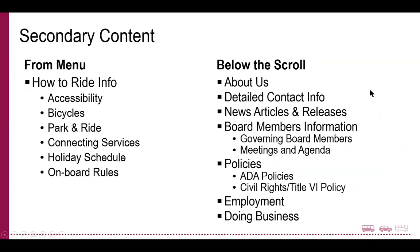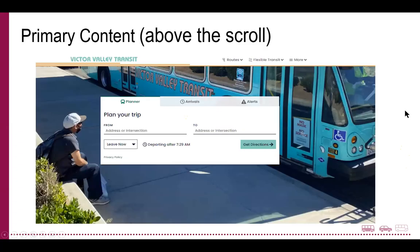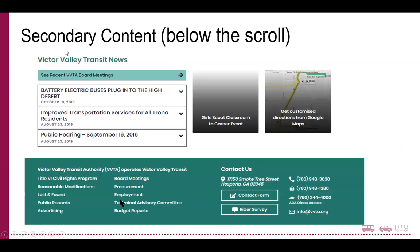Then there's the below the scroll area. Then there's all those other audiences that aren't potential riders, but that we have a reason to want to interact with. That information can be delivered, as I said before, not at the top of the page, but below the scroll at the bottom of your home page.